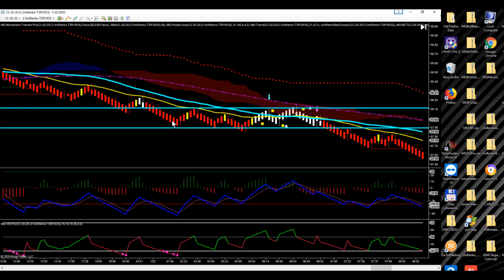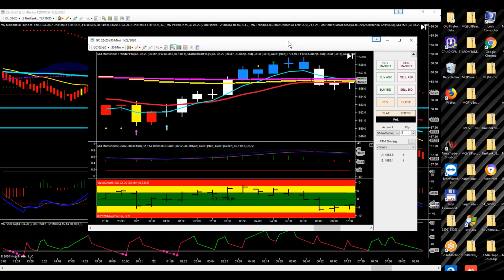So for 5 straight hours, crude just pivoted sideways. As you know, crude is one of our go-to markets, but when there's nothing to trade, there's nothing to trade. Keep your finger off the mouse, it'll save your account. However, we did have a nice setup in gold this morning.